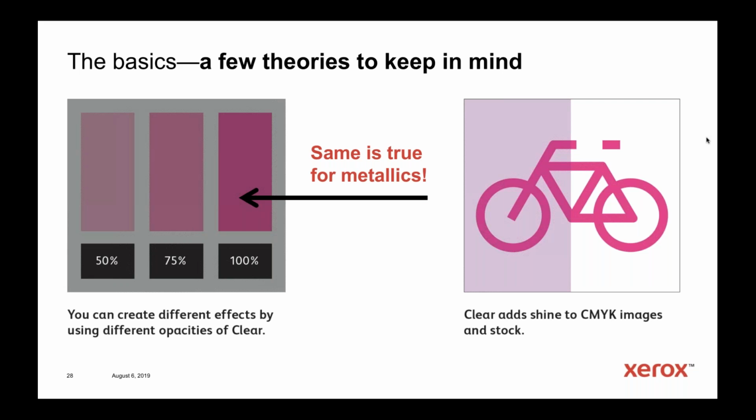Clear can also create some very cool watermark effects when used directly on the paper itself. So it does not have to be limited to use on top of a metallic or on top of CMYK. It can be a very cool design effect when used directly on a white media or a colored media.